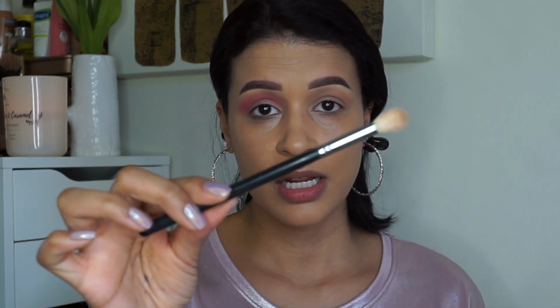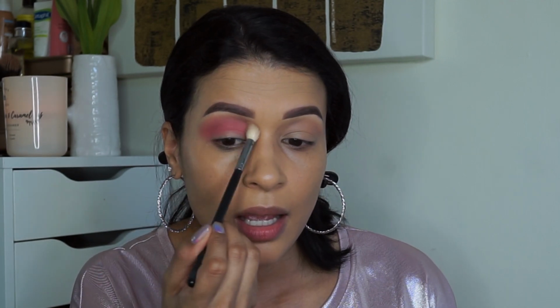This is the Morphe M511 and it's another fluffy brush and it doesn't have any shadow on it. So we're just gonna take that and blend that out a little bit more. I don't think I'm gonna apply any more of this pink shade because it looks pretty pigmented and I don't want it to be too bright.